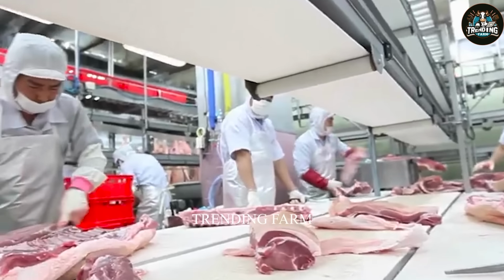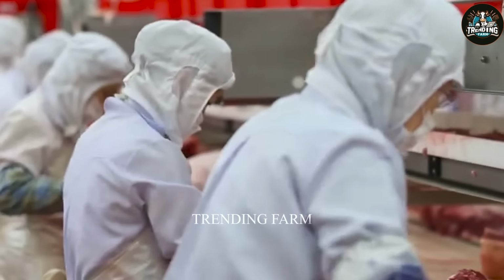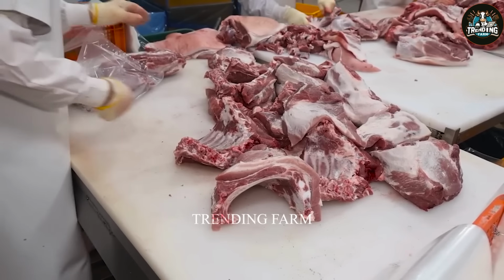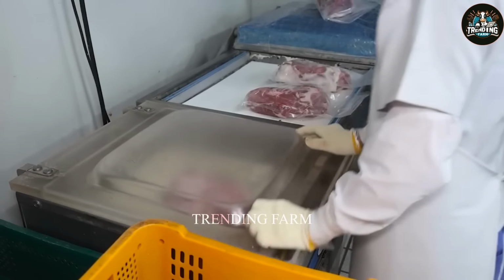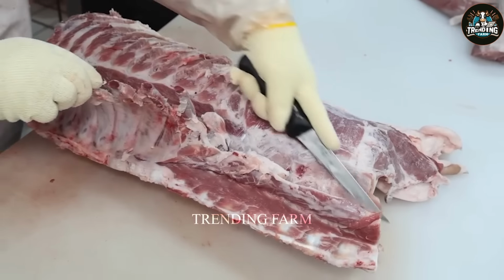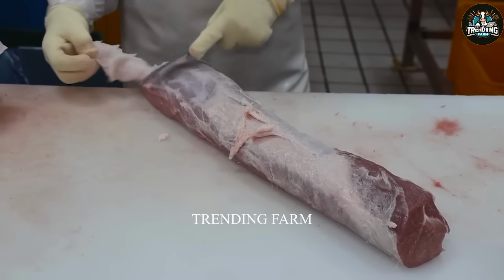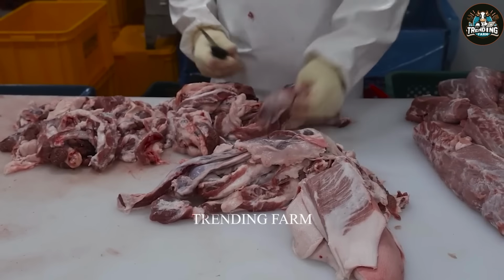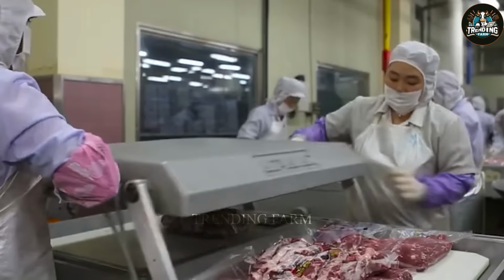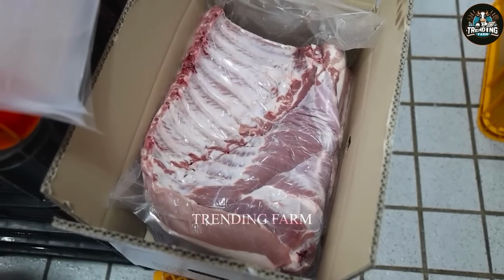Despite these advancements, skilled workers are indispensable, particularly in the process of dividing pork into high-grade cuts like belly, loin, and shoulder, which demand precision and expertise. For instance, experienced butchers can identify and separate meat based on marbling and texture, meeting the high standards of Korean consumers and export markets. This combination of cutting-edge technology and human skill ensures that Korean pork processing plants remain competitive globally while maintaining their reputation for quality and safety.